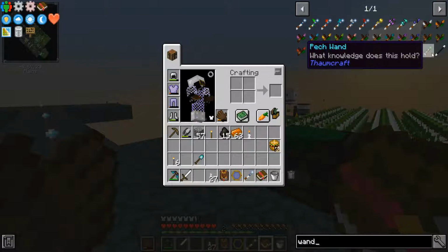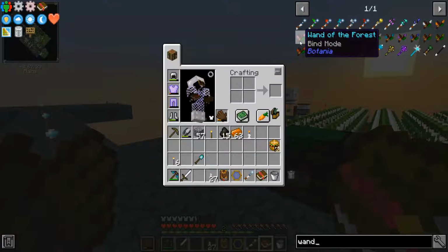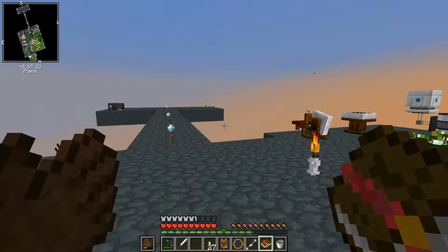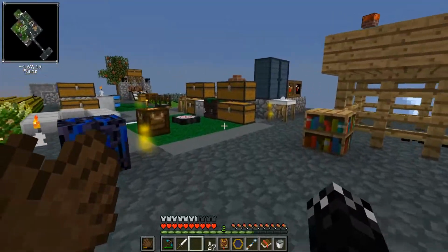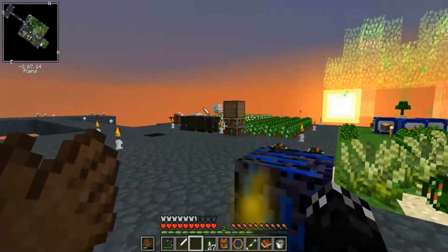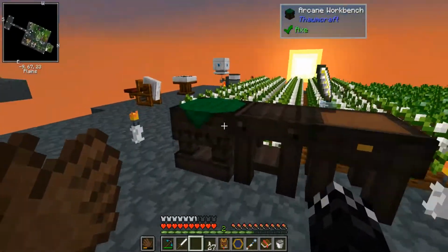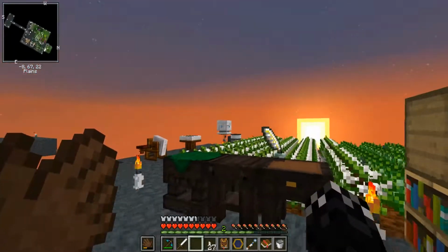Because to me, there's no longer wands. Maybe there's something I'm missing, but I don't know. I thought this was the recipe. 149 available. Maybe I use the other ones. I don't know. It definitely says bricks, doesn't it? Anyway, I don't know. I'll work around that later. It's fine. It's fine.